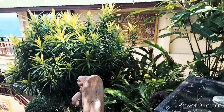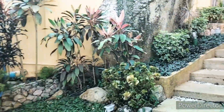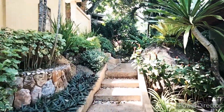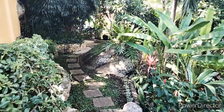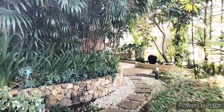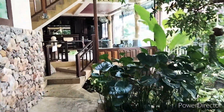It's surrounded by nature. So when you wake up in the morning to eat breakfast, you can just walk through here and enjoy the beautiful nature on your walk to the restaurant. And breakfast is complimentary. Really, really good food. I always enjoy waking up in the morning and coming up here for breakfast.